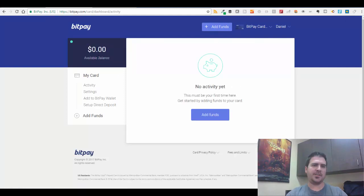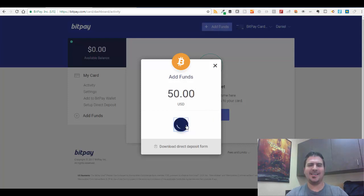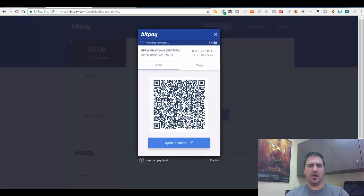Here's my account. You can see I have nothing on my card yet. I'm going to go ahead and add funds, and I'm going to say $50. Whoops, not $5,000, $50. So 50 US dollars, add funds, continue, and let's see where we go from here. It's loading up. All right, so you can do this two different ways.